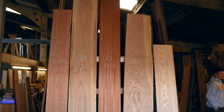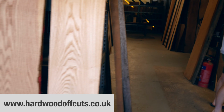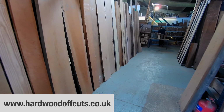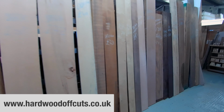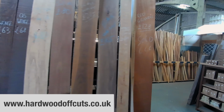Considering that this place is called the Hardwood Offcuts Shop, I certainly didn't expect to find planks of timber as large as this, so clearly laid out or as well priced. This is like a hardwood supermarket, but backed up with a knowledge and expertise that can only come from years and years of experience at the sharp end of architectural joinery and machining.